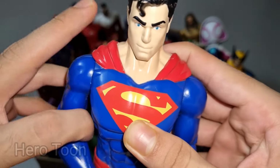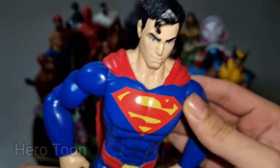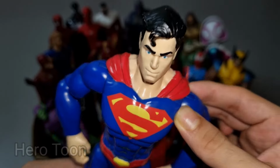Wow, guys, look how this is so powerful and very strong bulletproof suit superhero kids. Wow, this is really cool. Like the super powerful and very strong S logo on the chest superhero, the really cool and powerful superhero superhuman Superman.